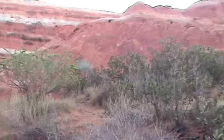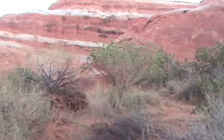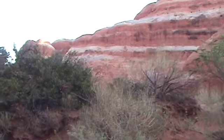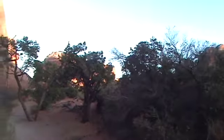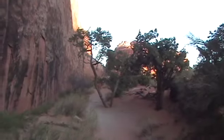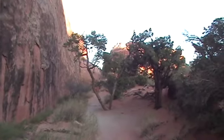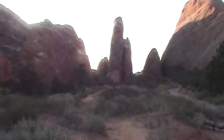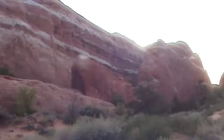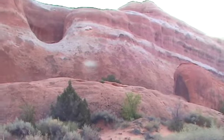A little bit chilly, about 40, 45. But I think it'll warm up a little bit nicely. That's the entry view down there. This trail is beautifully maintained because it gets a tremendous amount of traffic.